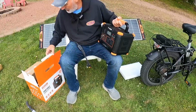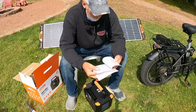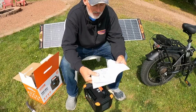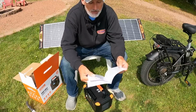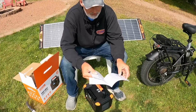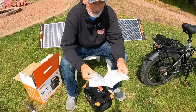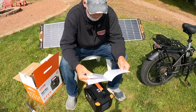So it's a pure sine wave, it says. Ooh, fancy. So let's see what the instruction says as far as what does what. The solar charger that is behind me now is a single, but you can hook up 2 at a time. So you can put them in series. So instead of 200, you can get 400 out of it, which is pretty awesome. So you can charge really fast. That would, I would think, cut your charging time in half. And the sun is starting to come out now, so I might actually get some power out of this thing.